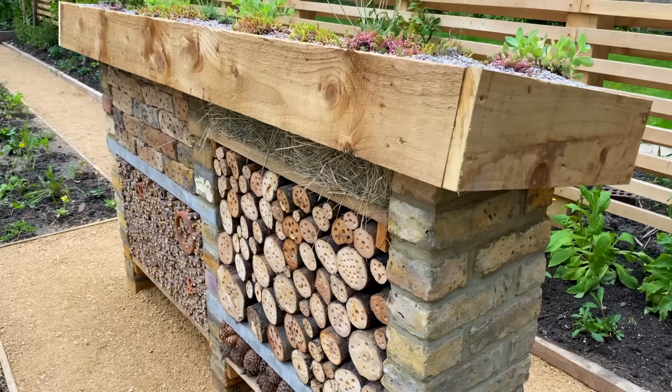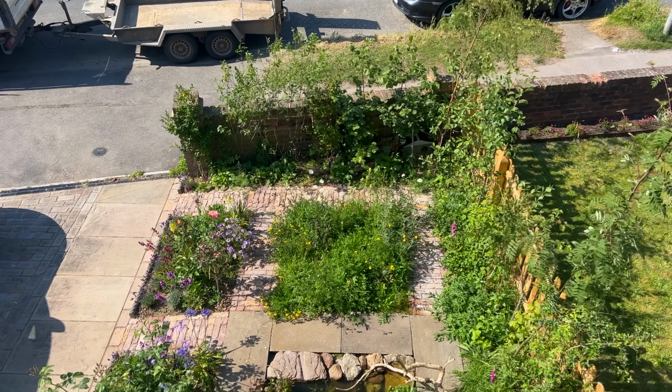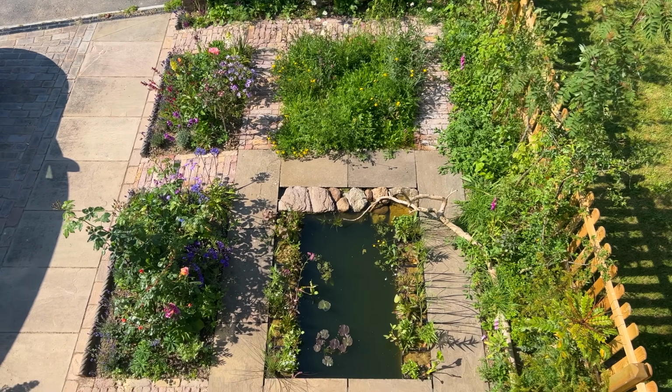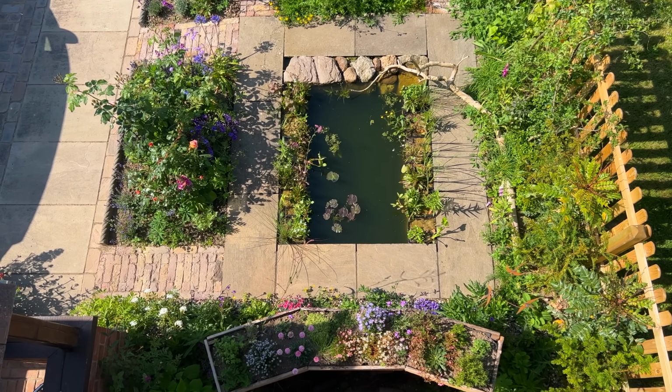And I've even created a 20 square metre mini wildlife garden in my own front garden in the last video on this channel, which I'll put a link to at the end of this one. But I've always had bigger plans. I've always wanted my own space where I can create an absolute haven for wildlife on a landscape scale. Well, from the 28th of March, that dream became a reality.